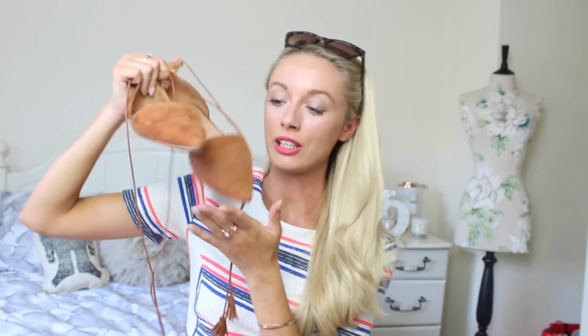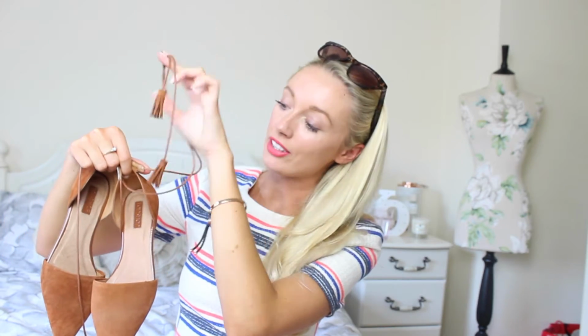They're this gorgeous, really lovely kind of tan brown suede. And then they've got little tassels which you wrap up your legs and they just look really, really cute on. So even though they're flats, I have been wearing these so much. In fact, the outfit of the day, which I am publishing today, if I publish this video on Sunday, is also featuring these flats, so have a little look at that.